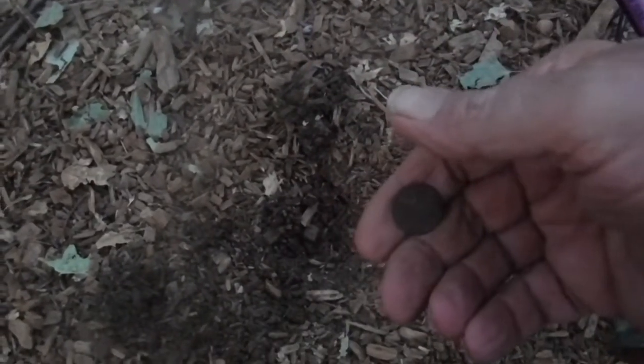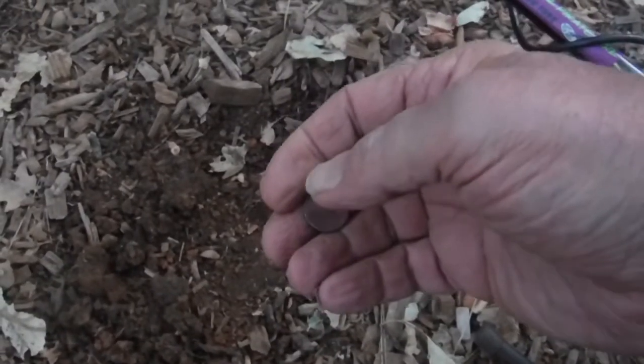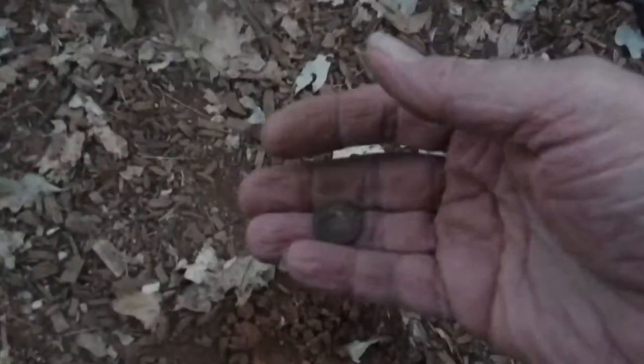Another penny. On to the next one. Penny. Going to be another penny day. On to the next one. Well, fourth penny. So far that's it in pennies.